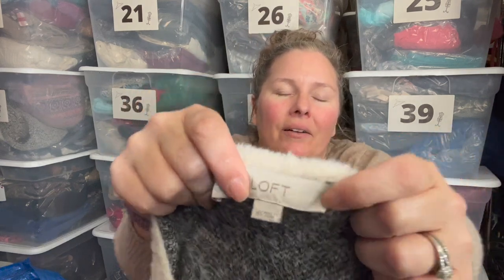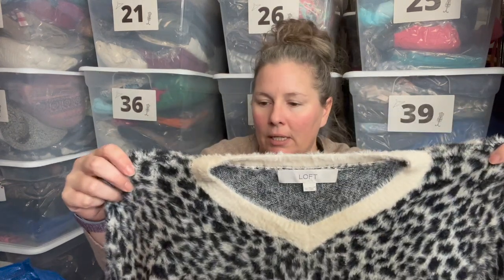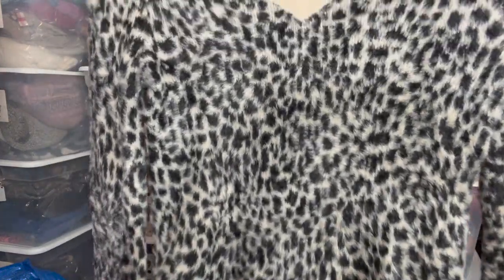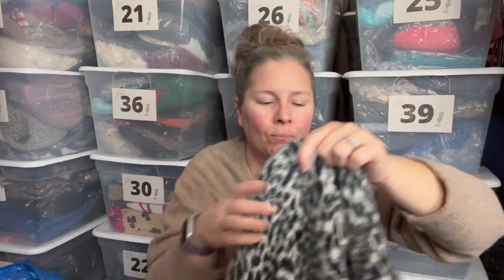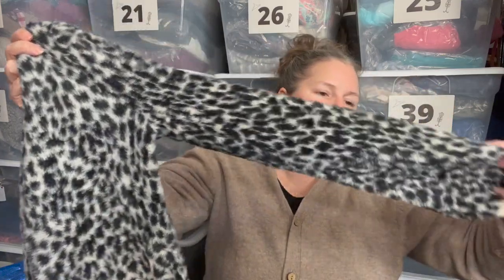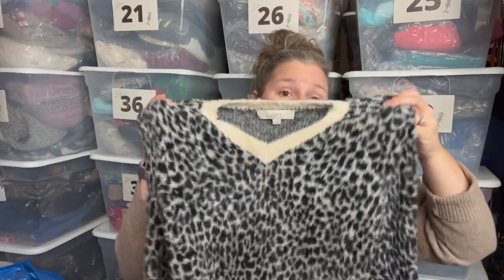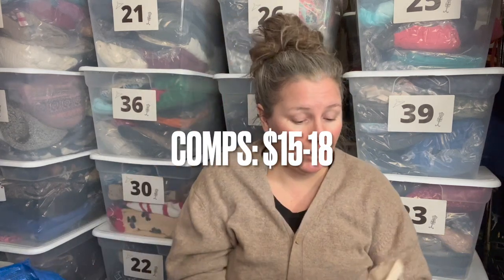So it's Ann Taylor Loft. It's a size extra small. This is the softest, cutest animal print sweater. It's a V-neck animal print, extremely soft. Some sort of leopard, snow leopard, cheetah, I don't know. But it's got a bit of a balloon sleeve to it, a little puff at the shoulders. It's stinking cute. So somebody needs to own that in their life, and I'm going to provide that for them.